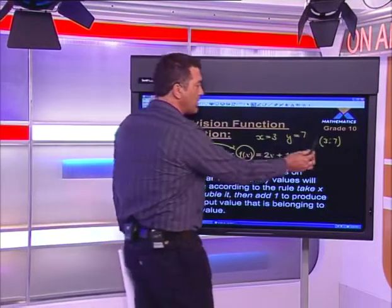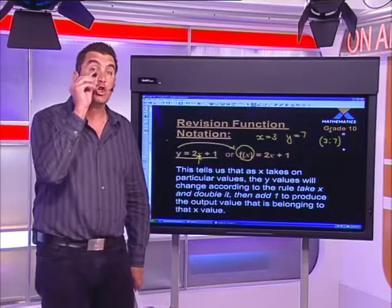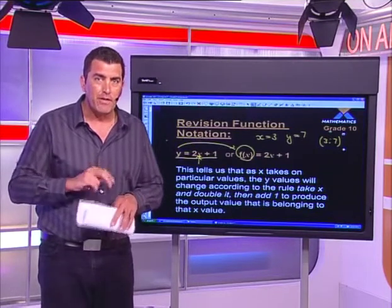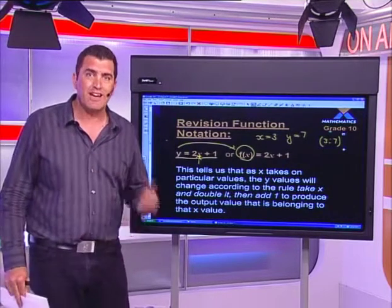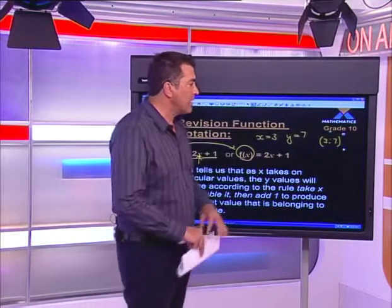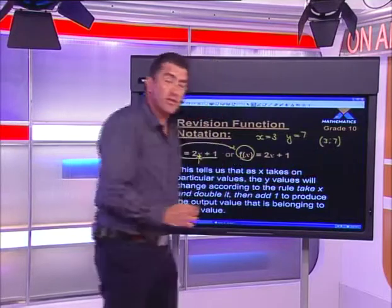Okay, so in coordinate pair form, the first coordinate is usually your independent variable. I chose X at random. What does it mean? X didn't depend on something other than my choice. So we say X is our independent variable, and that in coordinate pair form usually comes first.